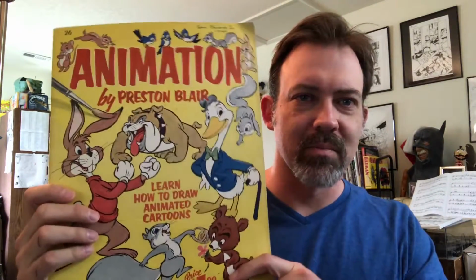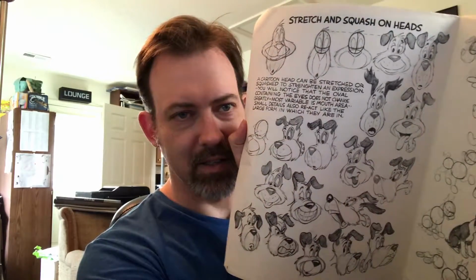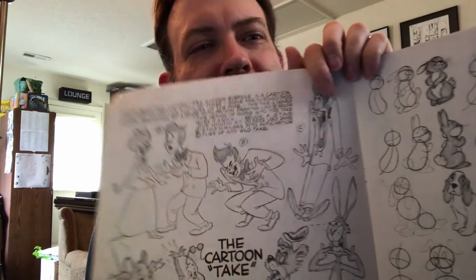But I've seen this one around a bit. I think a lot of people might have had the Preston Blair books, the animation. Learn to Draw Animated Cartoons. Again, it's got some really good drawings, every page is just very good. And they've got the squash on the heads, and different expressions and stuff. So this is the kind of thing that I inherited from my dad. This was sitting on my shelf, and I think I drew this picture like 100 times as a kid. This little dude right here, I don't know why that in this whole book stood out to me. But lots of good stuff there.